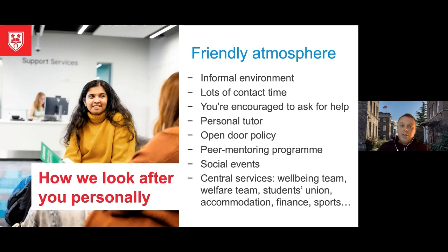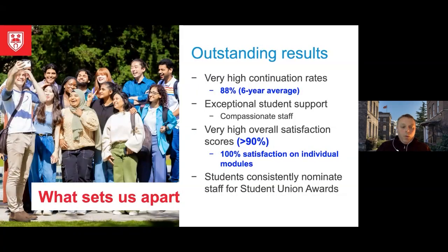You'll also have a personal tutor who'll be there as your first point of contact to offer academic support, but also to signpost you or give you pastoral support as needed. Now, what sets us apart, both in the university, I would say, and in the sector as a whole, is that we give exceptional student support, and that's because the staff involved in the course really believe in it. We really care about what we do, and personally, I've been involved for the last 7 years, and I love my job and being with students and listening to what they have to say.